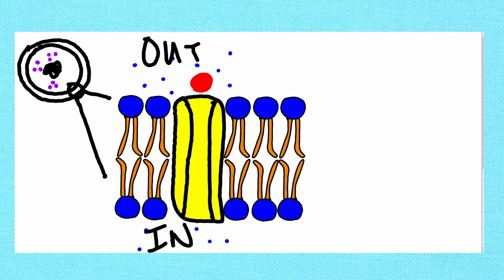Now, one of the easiest ways to get this in is going to be if we almost had a channel or a bridge going across. So think of this as a toilet paper roll, some kind of cylinder that we have pushed in between our cell membrane.